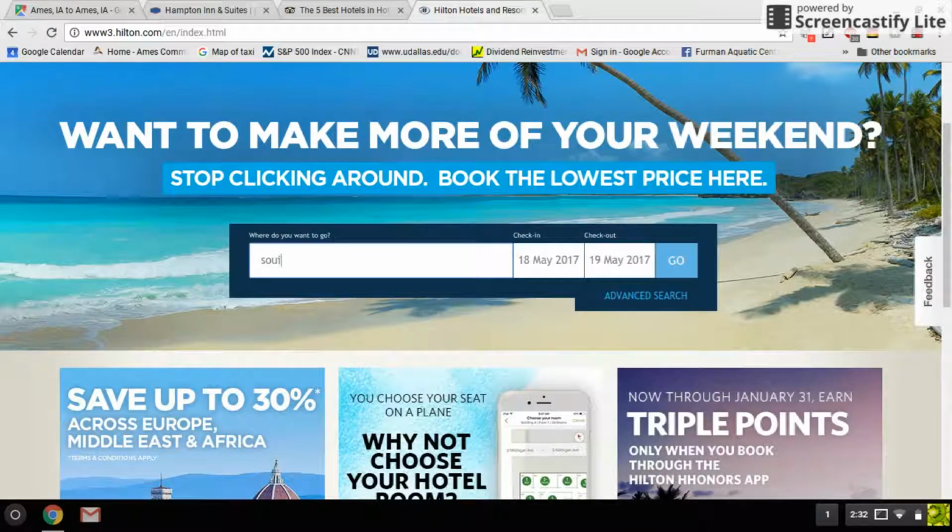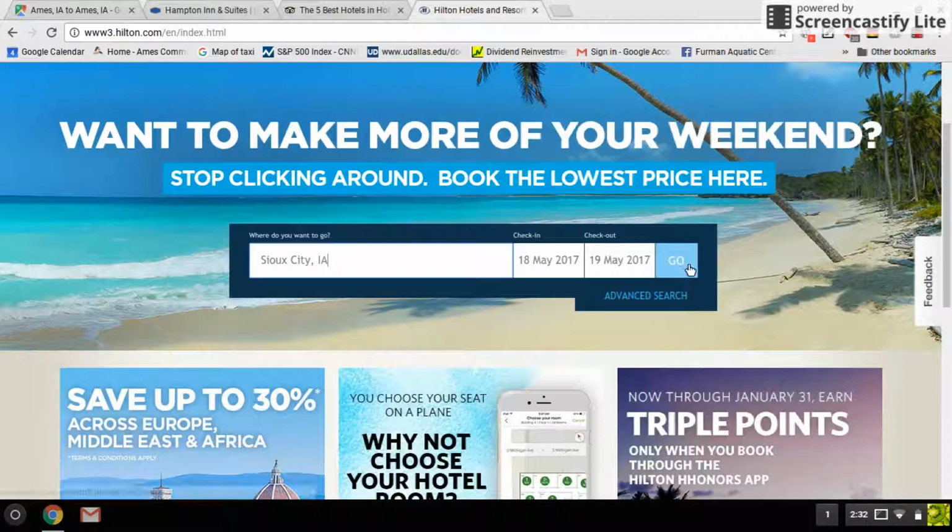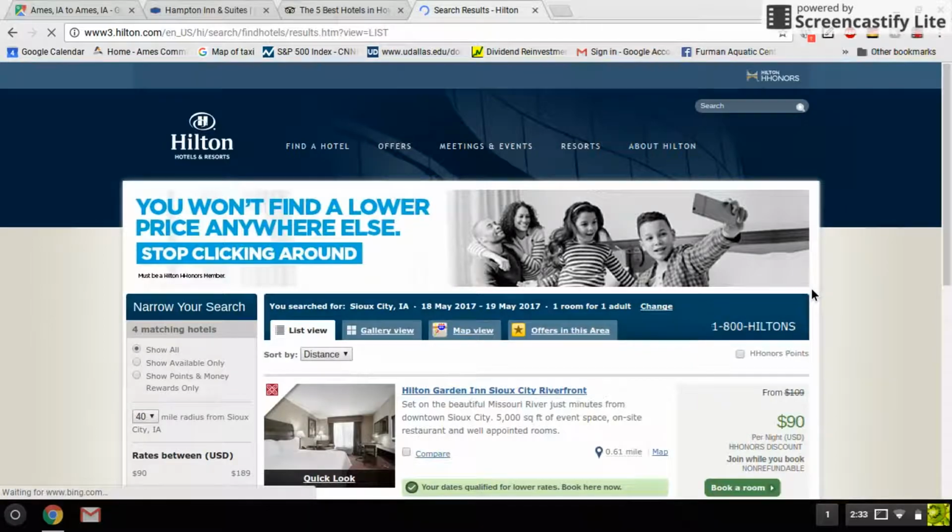and if I learn how to spell Sioux City, we'll be in good shape here. There we go. And we'll see what the rate is. We're looking at it for our budget on this trip of $200 per day. We don't want to average more than $100 a night for our hotel for the whole trip. So you can have some that are a little bit more and some that are a little bit less.